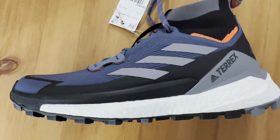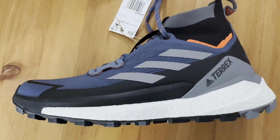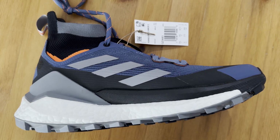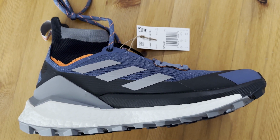It's the Adidas Free Hiker 2. It's part of their TERREX line, so let's learn all about them. The TERREX Free Hiker 2s are built to withstand the toughest challenges nature throws your way. They also come in a Gore-Tex version, but I'm sharing details about the non-Gore-Tex version.